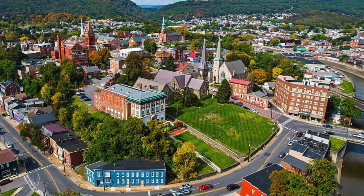First off, let's talk about location. Bowling Green is right next to Cumberland, so you get all the perks of a small town vibe while being just a few minutes from shopping, restaurants, and entertainment in downtown Cumberland. It's kind of like having the best of both worlds, peace and quiet when you want it, but easy access to more activity when you need it.